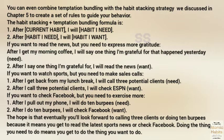If you want to read the news but you need to express more gratitude, number 1. After I get my morning coffee, I will say one thing I'm grateful for that happened yesterday. Number 2. After I say one thing I'm grateful for, I'll read the news. If you want to watch sports but you need to make sales calls, number 1. After I get back from my lunch break, I will call 3 potential clients. And number 2. After I call 3 potential clients, I'll check ESPN.